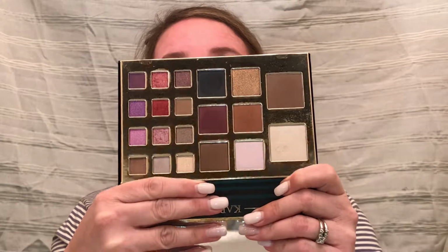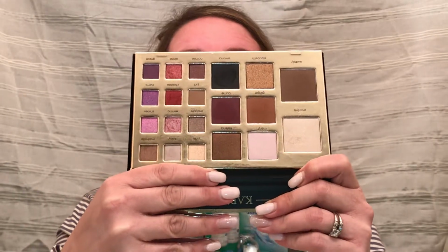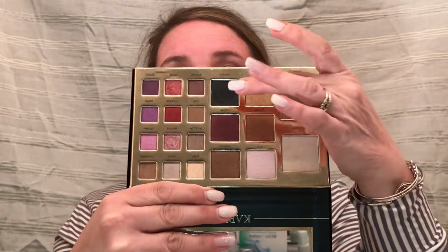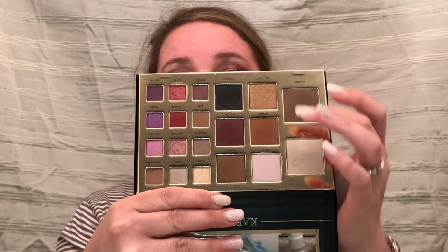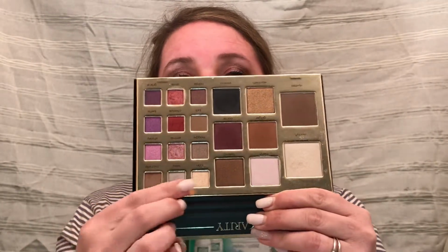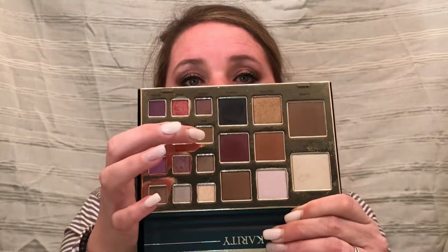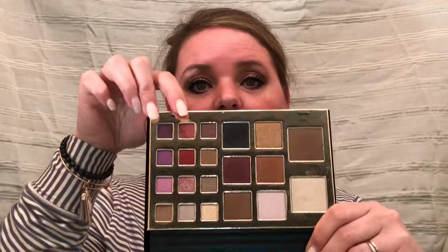It's so shiny it's hard to see with the reflection, but it has some really beautiful reds, pinks, maroons, and some really cool lavenders. Of course, it's got its basic black and transition shades, which you can use for highlight and contour. There's a good mix of mattes and shimmers. I used it last night, with the colors Judy, Michelle, Emma, and Anne.